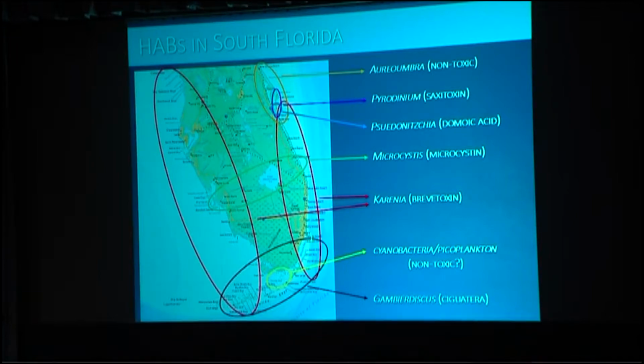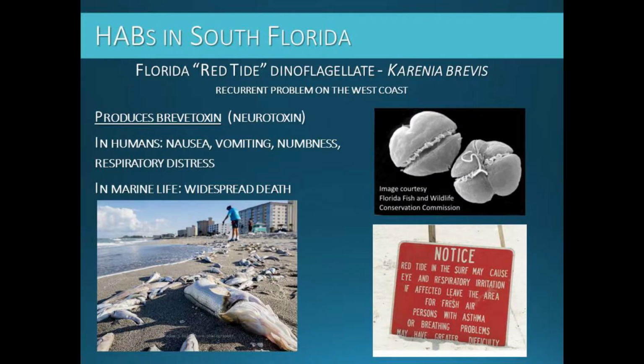But you start to get the sense that we shouldn't just be worried about these two. There's a lot more going on. So let's talk about the red tide. I know most of you here probably want to hear about it, so I put some slides together just to try to inform you on it.